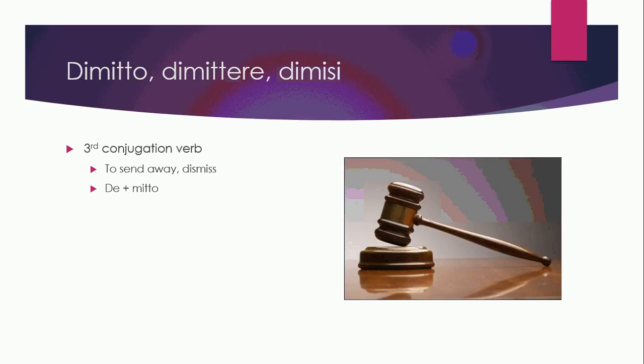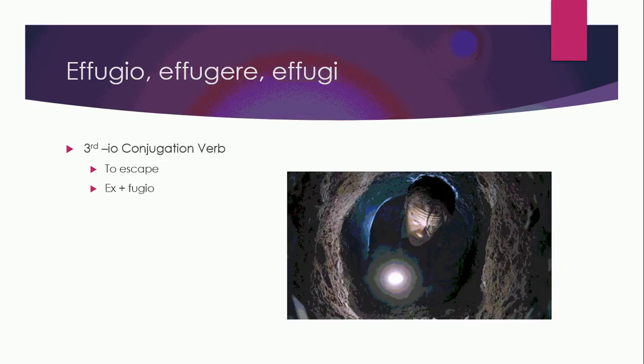Dimitto, dimittere, dimisi is a third conjugation verb meaning to send away or dismiss. It's another combination. It's de plus mitto, so to send down from, to move something away from you. Effugio, effugere, effugi is a third IO conjugation verb meaning to escape, like Mr. Dufresne here in Shawshank Redemption. And it's really ex plus fugio combined together, so it's to flee out of something.